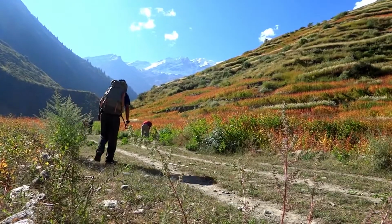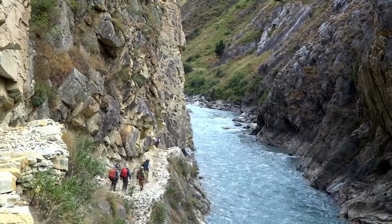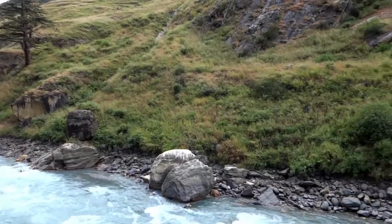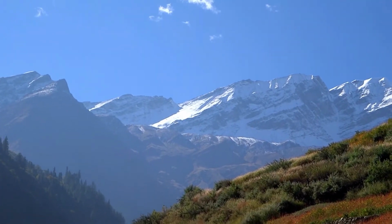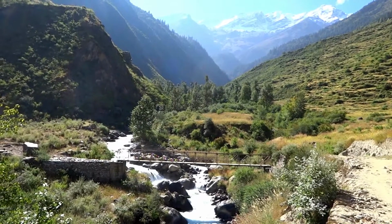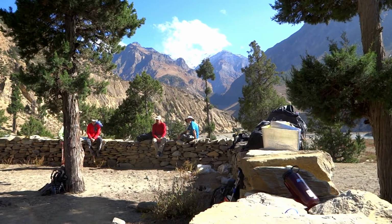The first part of the walk was fairly flat, Nepali flat, a little bit up, a little bit down. We were following the river, which was nice, if freezing, way to wash in the evening. We were steadily gaining altitude, so in a few days we ascended over 1,000 meters. We reached a small village where we would stay for a couple of days to acclimatize.